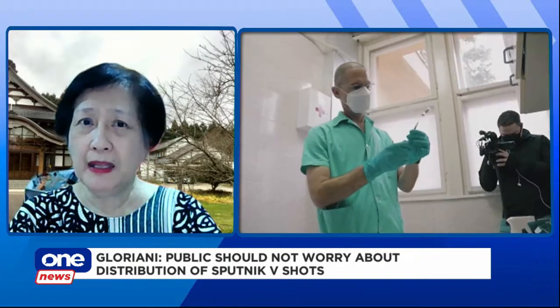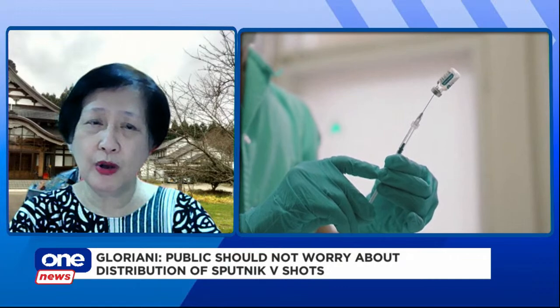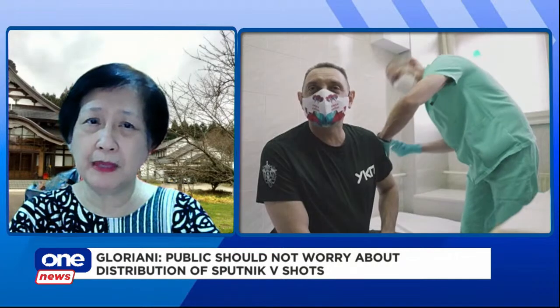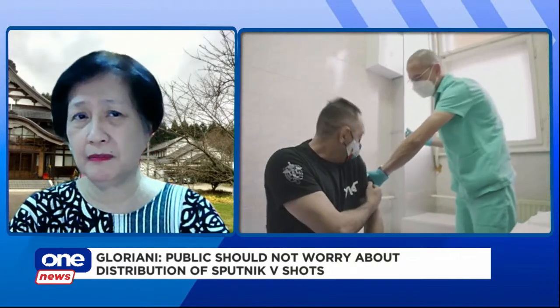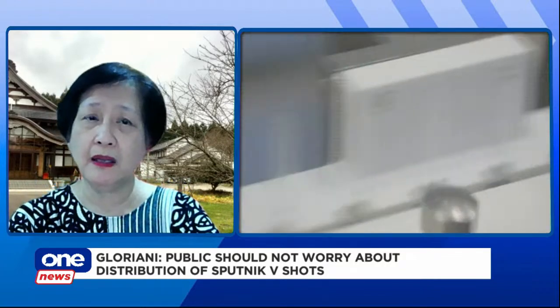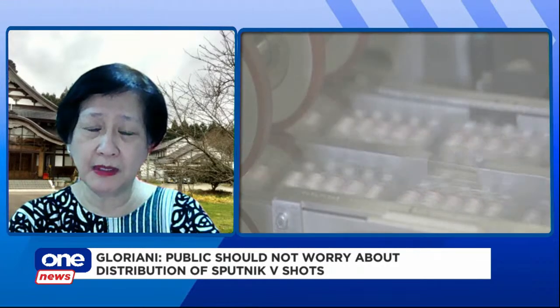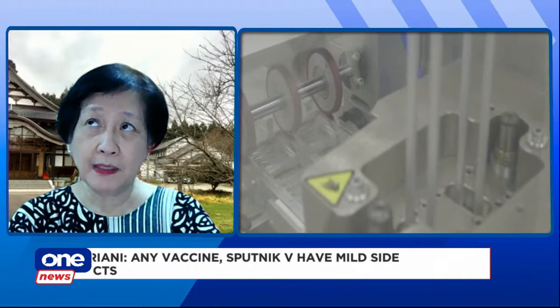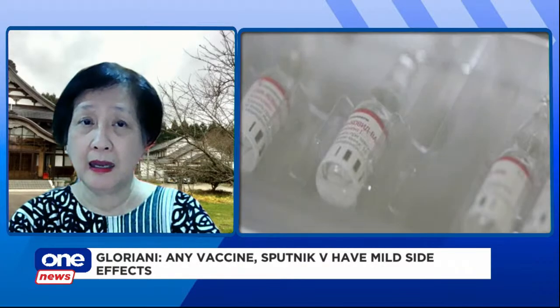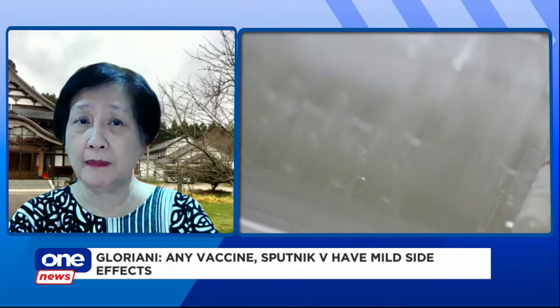So other than that, like if we look at the issue of blood clots, but these are rare events. There were a few, but these are still rare. So we have to consider all of these rare events, the adverse events of special interest, together with all the other vaccines that we're actually looking at or deploying.